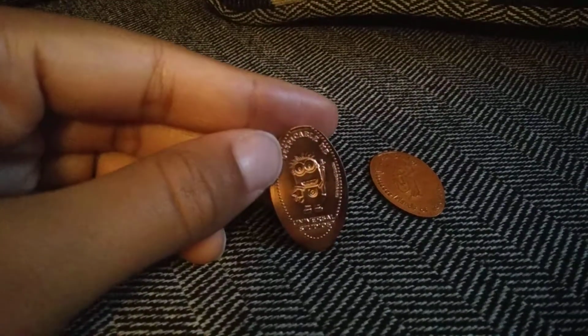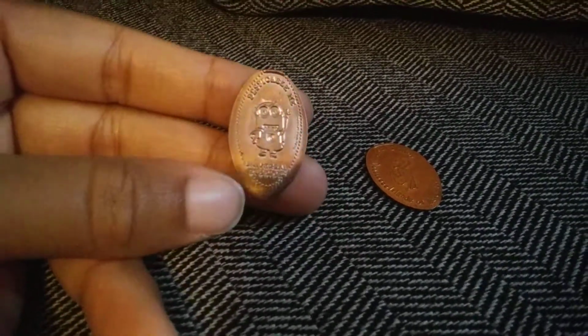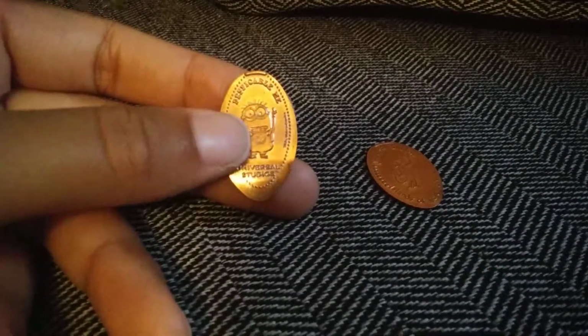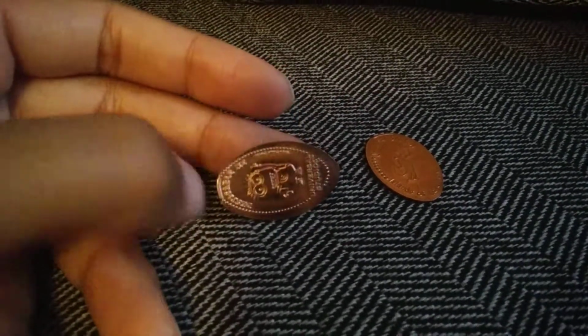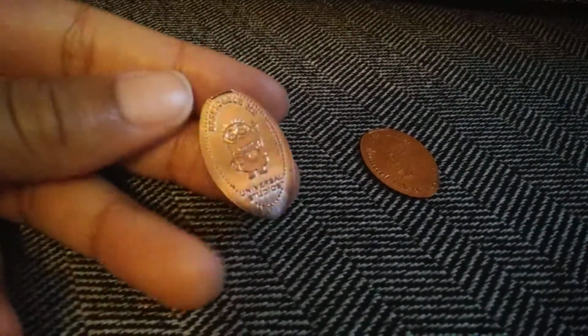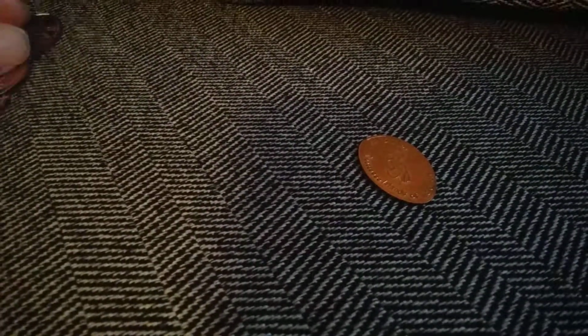And here we have Minions from Despicable Me. Well, I'm not a huge fan of Despicable Me, but I do like some films. The only film I only watch all the way through is the first Despicable Me and Minions. I only see snippets of Despicable Me 2 and 3.